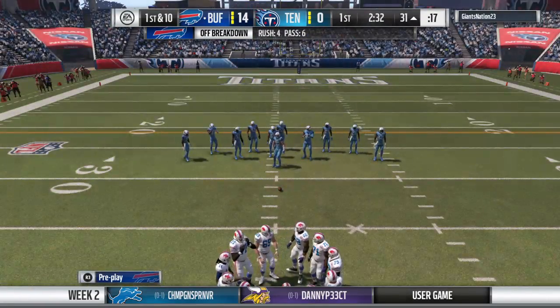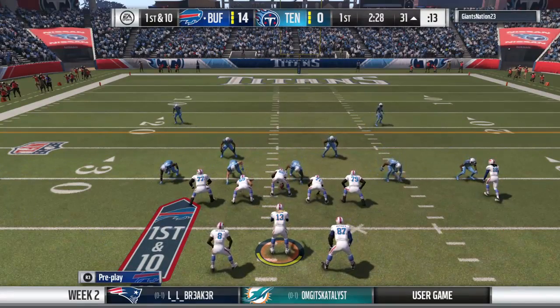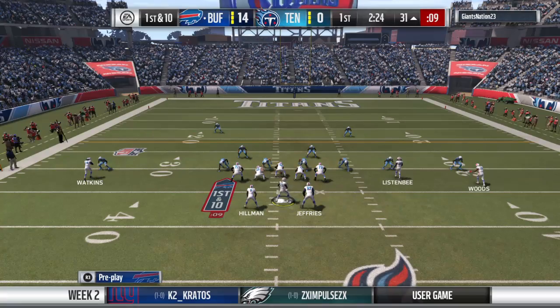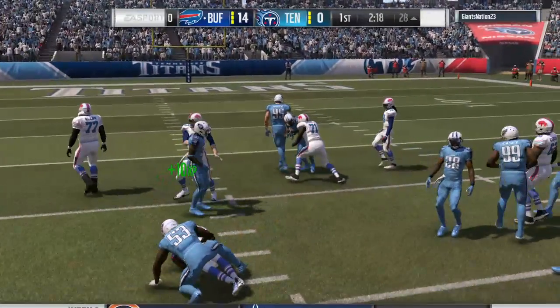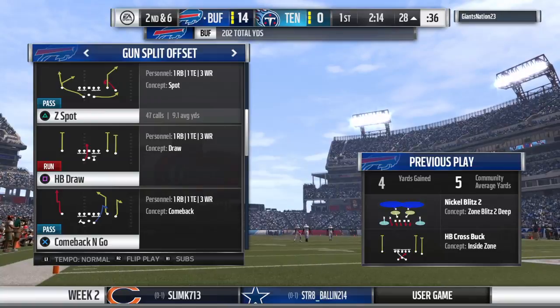So the offense has it first and 10. Let's go. Green, 39. Check. Patriot. They'll run it now out of the gun. And he'll get about 3 as he's brought down to the 28. Alec Ogletree in on the stop.